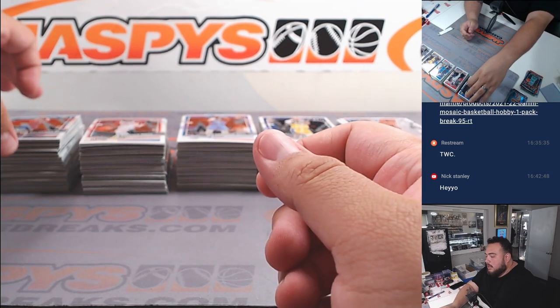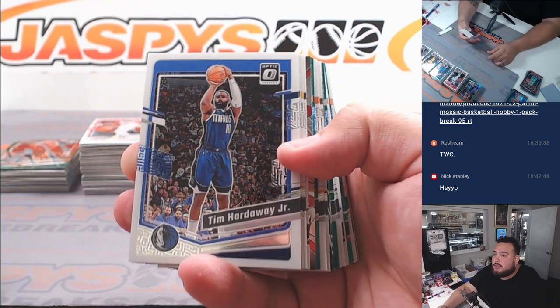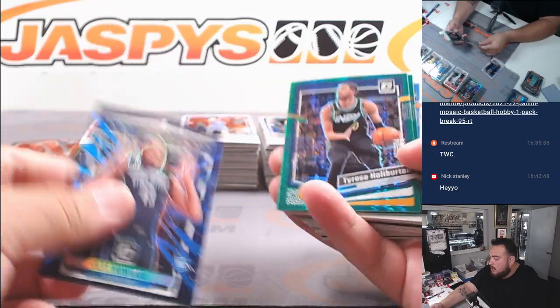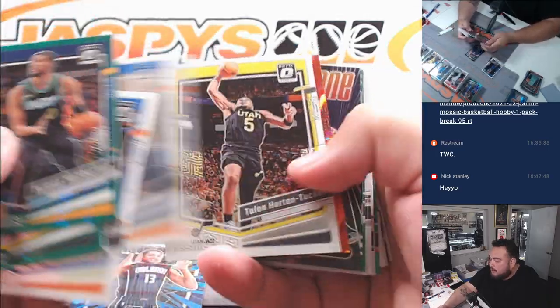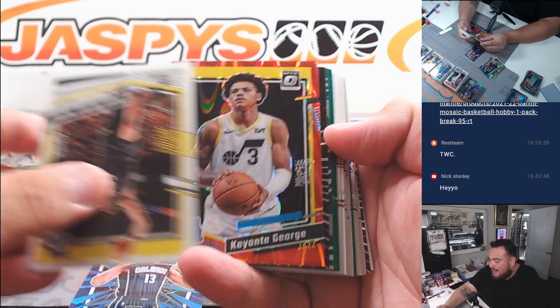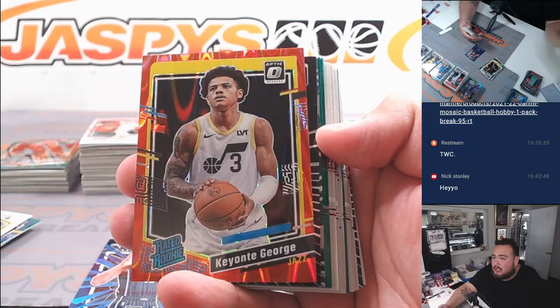Here we go, guys. Last five boxes here. See if we can pull some monsters here. But if not, this is the first half of the case, so we'll have plenty of chances in the second half if you guys want to run it back. And also, all of these have been rookies, too. And look at that. That is awesome right there. Keontae George.